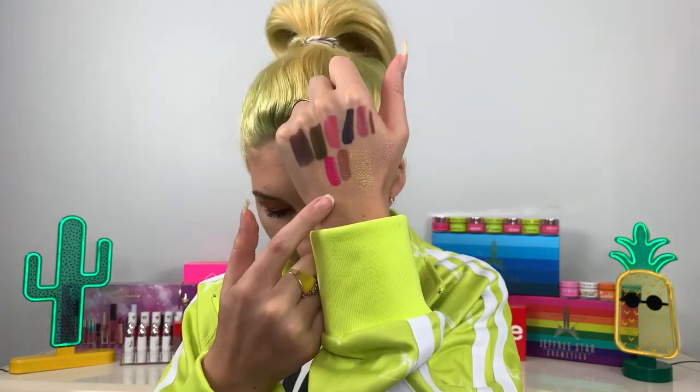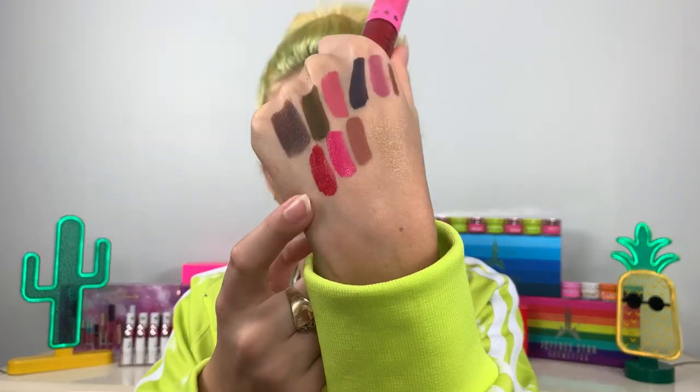We have another liquid lipstick. This one's in the shade Diva, which I do not have. The hot pink. Here's Diva. There's another liquid lipstick that I don't have either. This one's in the shade Poinsettia. It's a metallic red. Ooh, hello, honey. Oh, okay. It's not like a really bright red. It's a little bit more of a subtle metallic red.